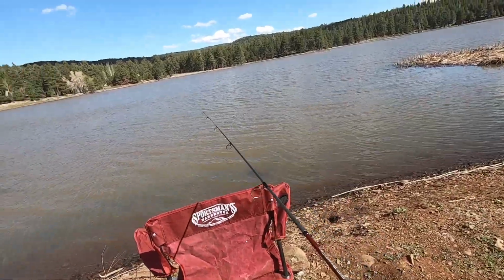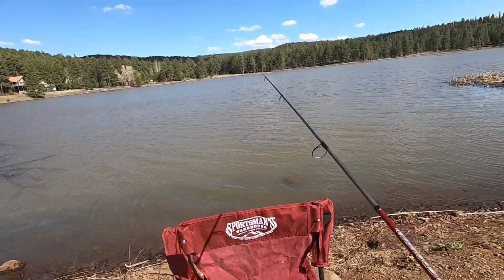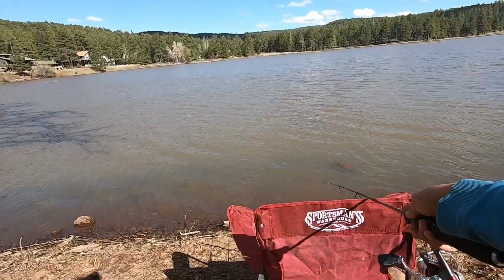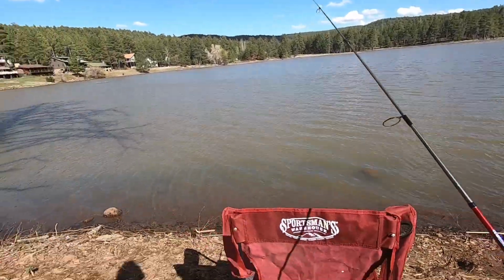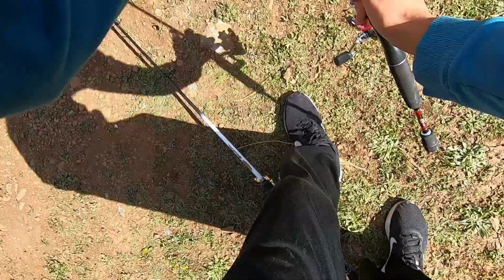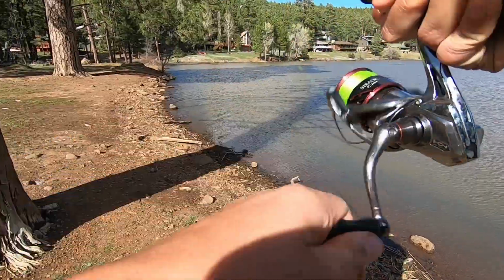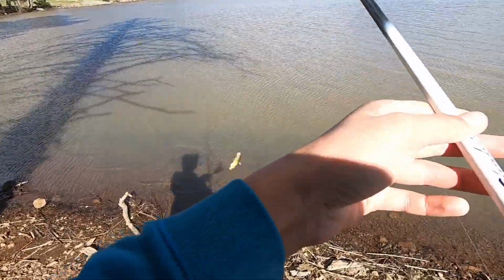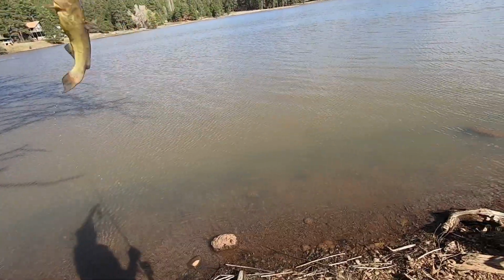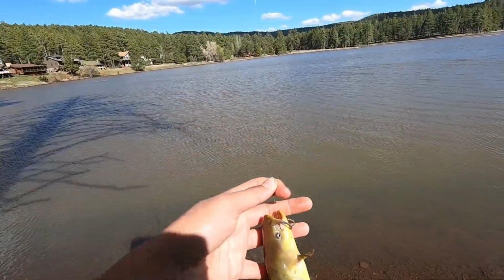Yeah, but anyways, my mom was texting me, and I look over, my rod just like down here. Almost flipped over the chair, which might have a rock right there, but it's okay. Getting bit. Oh gosh, there's one. Got him. Wow, look at that. Fish number 5 on the day.